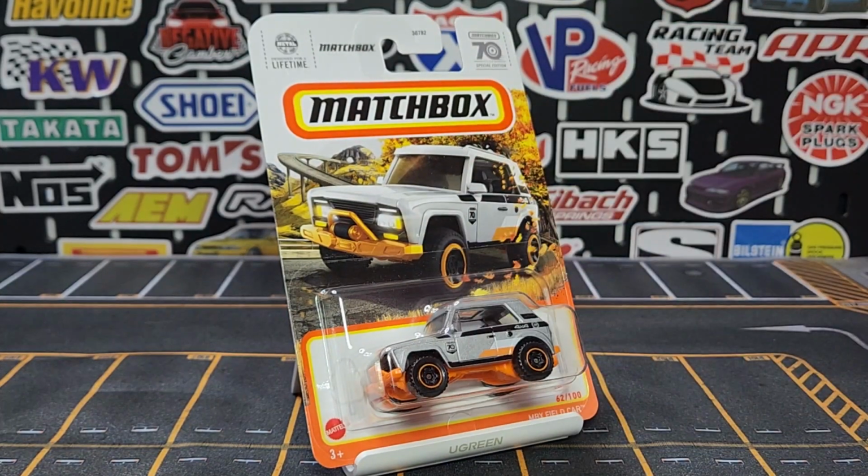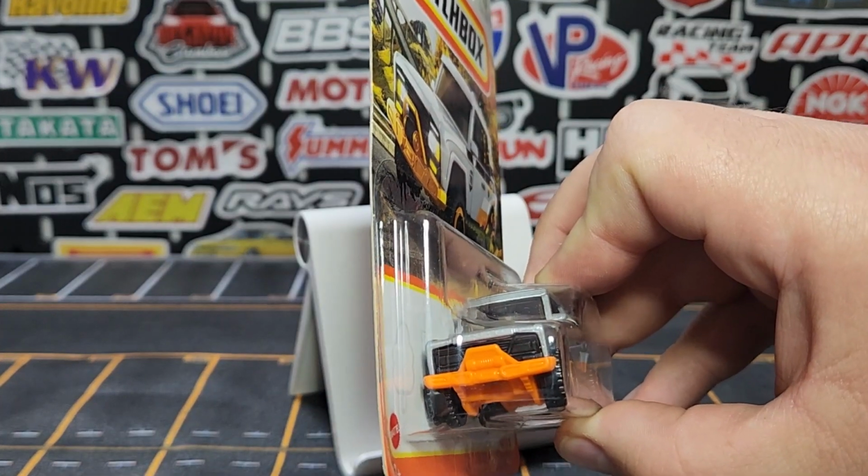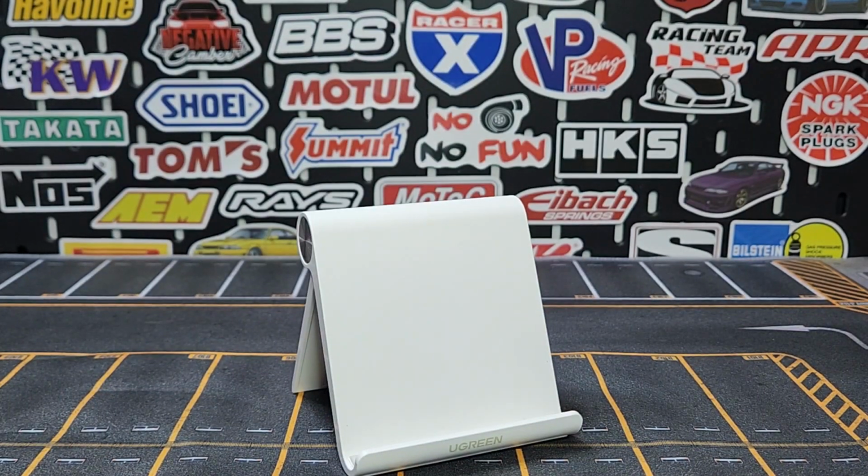All right, another 70th anniversary model for the year. We are just about done with those. Number 62 of 100. This, of course, is the MBX Field Car. This one looks pretty good. This is a little bit different than the one that they showed off in the press releases for the 70th anniversary. There are no prints for the headlights, so that is an unfortunate part.